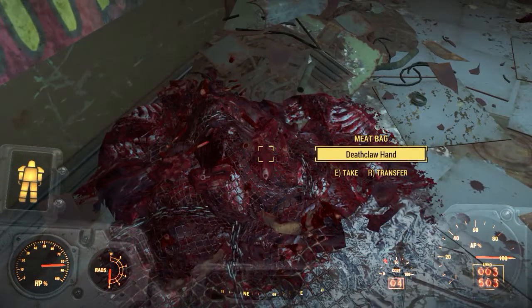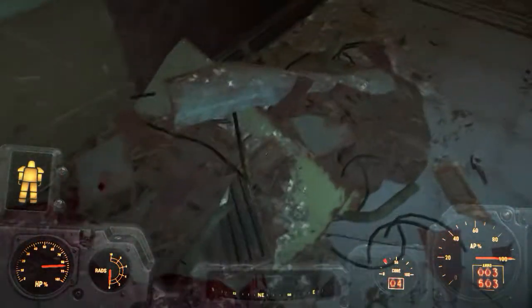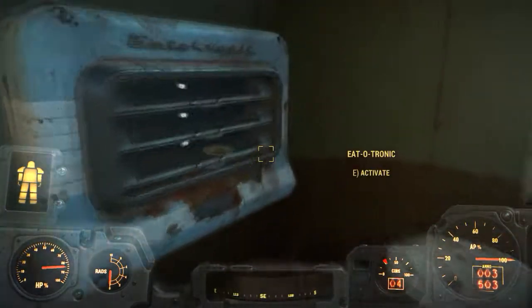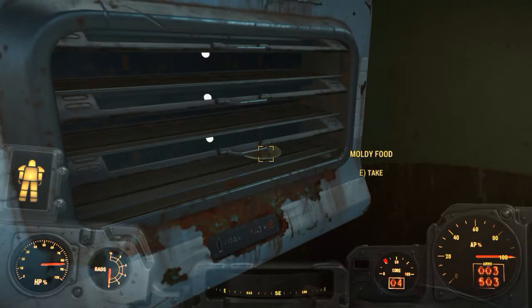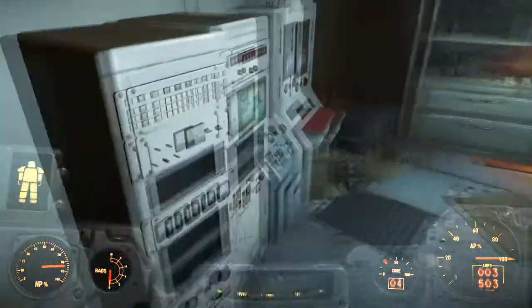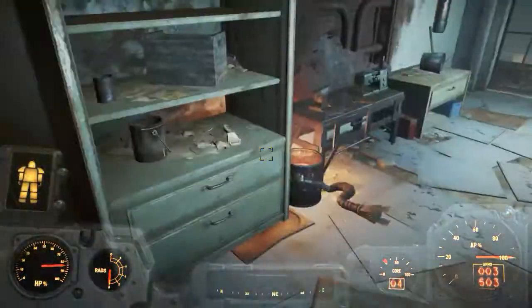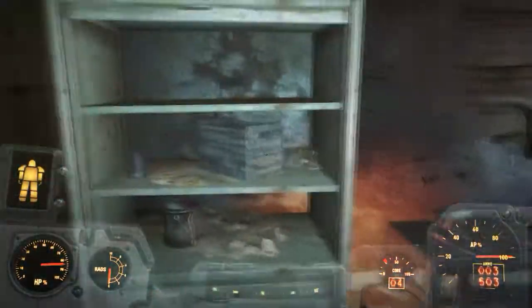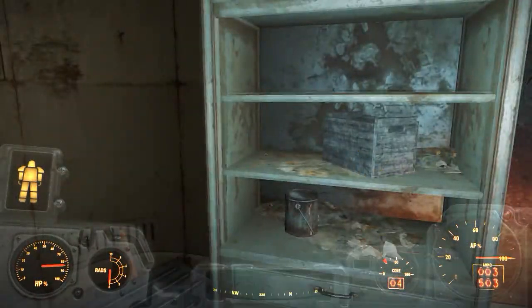Ooh, a Deathclaw hand. Another Deathclaw hand. Not sure what I could do with it, but it's there. There's some more moldy food. Not sure what I can do with it, but... I don't even want to know what happened here. 308 rounds. Tin can.